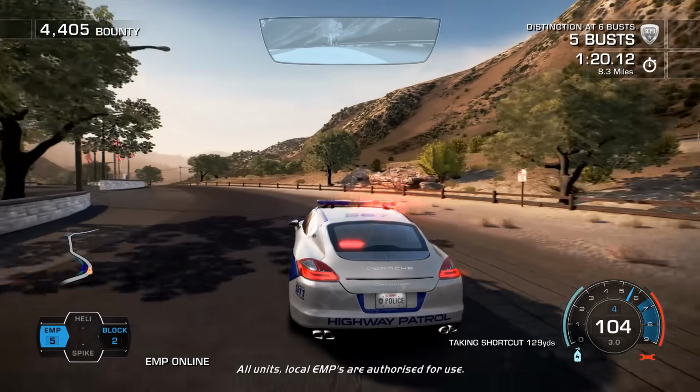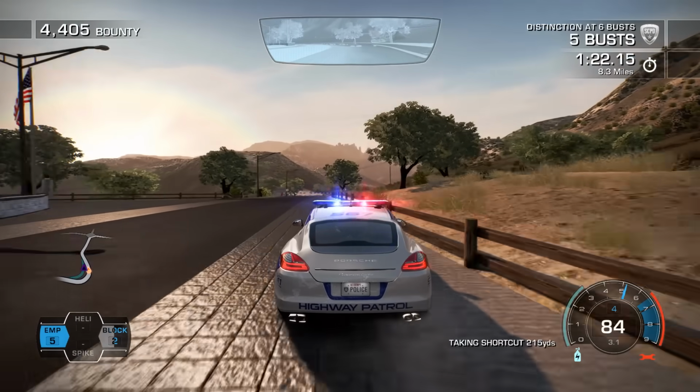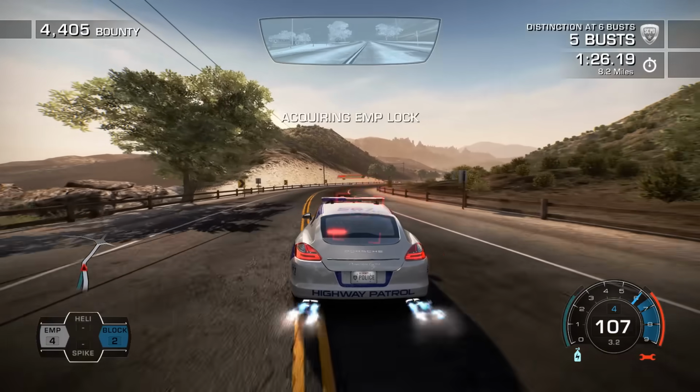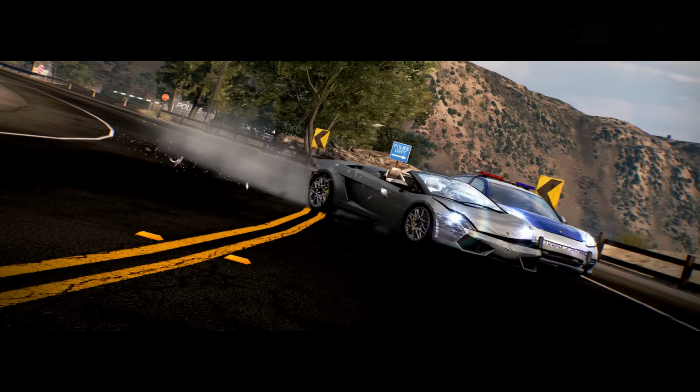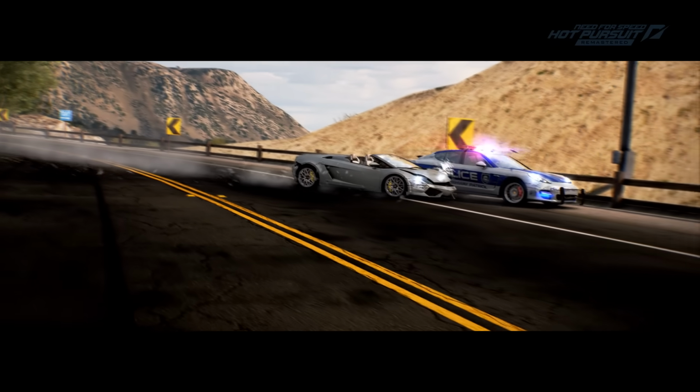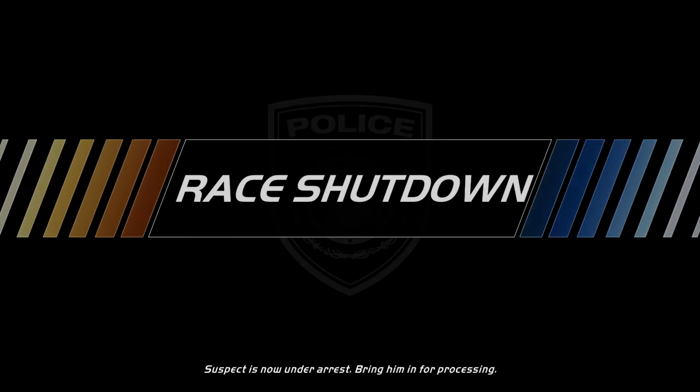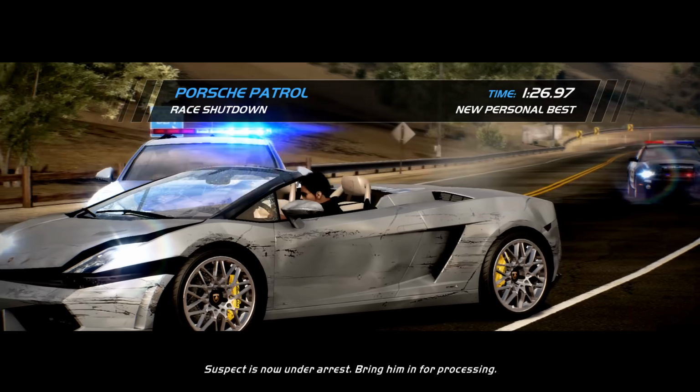All units, local EMPs are authorized for use. All units, roadblock officers ready and waiting for the orders. The suspects are now under arrest. Bring them for processing.